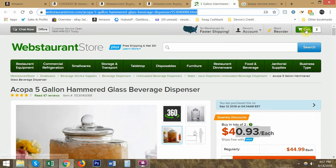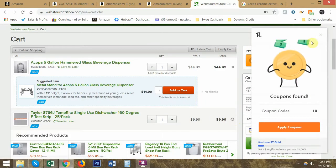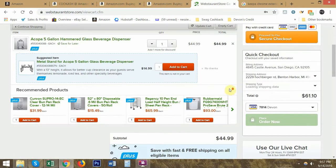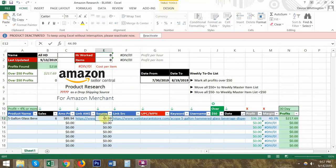But before you finish, you actually need to go to cart and you need to verify there is no shipping for this item. Now if there's shipping, you need to include it into the price. And lo and behold, there is $12.81 shipping. So you need to change this so it says equals source price plus $12.81 is the shipping price. And once you change that, the profit will change over here. So just to give you an example, the profit changed by about $10, $12.